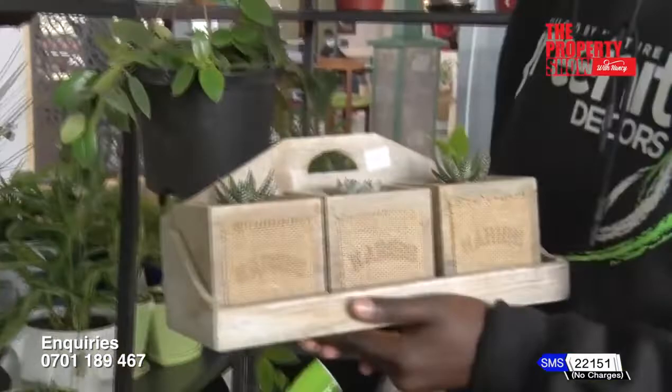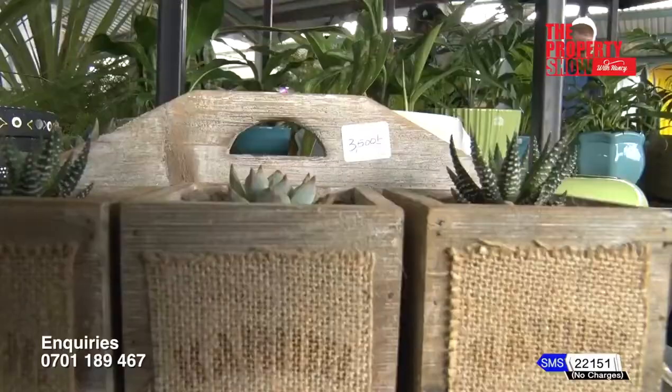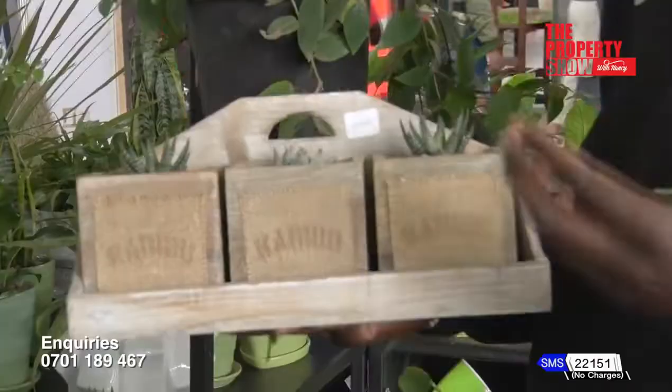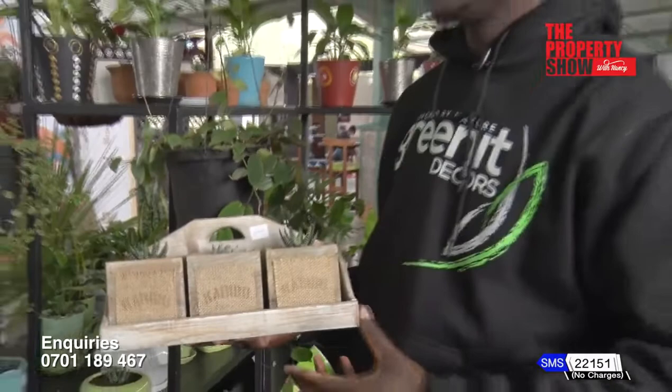Much more, we have succulents. For example, here, for your front desk, office, or interior, it's called caribou. It's a low-maintenance plant. It welcomes you home so that you feel like you need to take care of nature, you know.